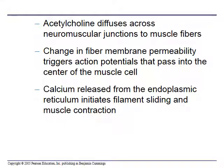Acetylcholine diffuses across the neuromuscular junction to the muscle fibers. The change in fiber membrane permeability triggers the action potential that passes to the center of the muscle cell. Then you have calcium release from the endoplasmic reticulum, initiating the filament sliding and muscle contraction.